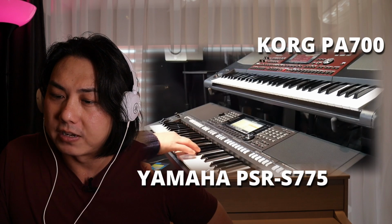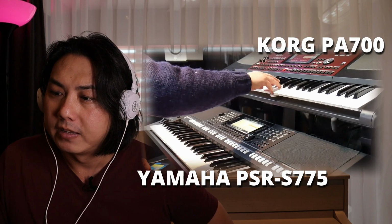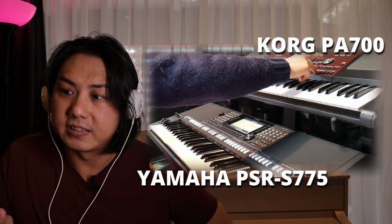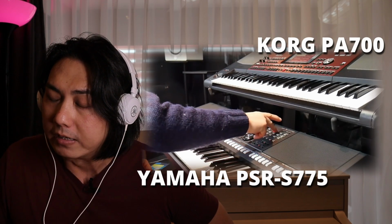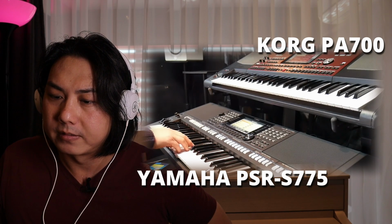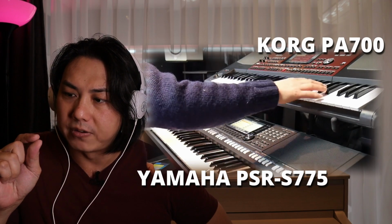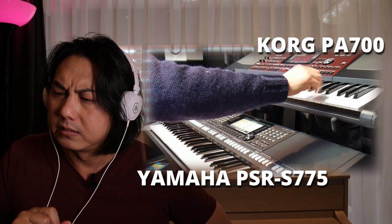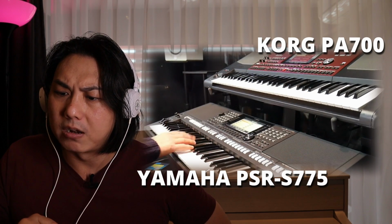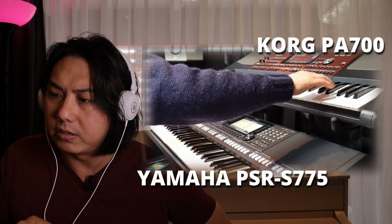Here we have the pan flute sound. Very airy, typical pan flute sound. The one on the Korg has a bit of effects applied. You can hear the delay, the echo, the reverb is a lot more than the one on the Yamaha. The trumpet. Yes, the velocity switch is very subtle, but it has a very nice effect. I think both trumpets sound really good. It really depends on your preference for how it would sound.